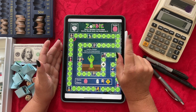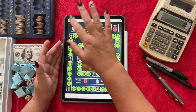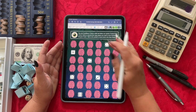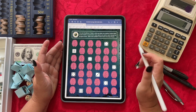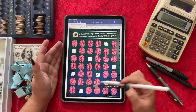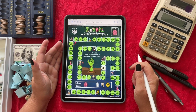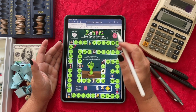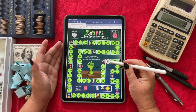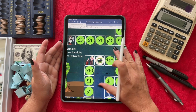I need to do yesterday, October 9th, and today, so I'll be doing 2 rolls today. Let's roll our first die here. Let's use our editing tool, put the lasso on, and pick this zombie brain down here. Delete it, and we need to move 3 spaces. So let's get back over to our game board so we can move our 3 spaces. We have the eyeball right here, and we're going to move 1, 2, and 3. As you can see here, I need to save $5 for this roll.